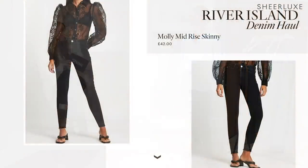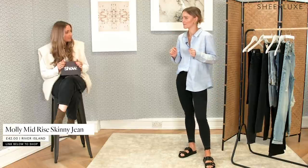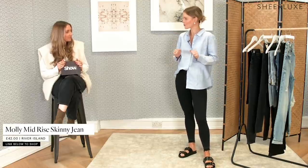Talk us through these. They look like a great pair of skinnies. Yeah, they are. They're a mid-rise fit, and I'm 5'7", so they come just above the ankle for me, a really nice length, I would say. They've got a nice raw hem, and the best thing about them for me is that they've got a bit of stretch in them. So while they are skin tight, they're super comfortable.